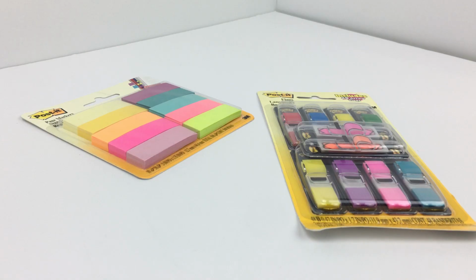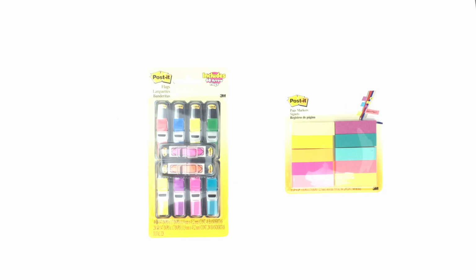Next is another repurchase. I got this value pack of these post-it flags, and I also got some post-it page markers, both of which I will use while annotating books. Since I'm taking AP Literature next year, I know I have to do a lot of reading, so these two will definitely come in handy.